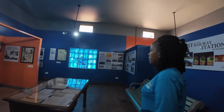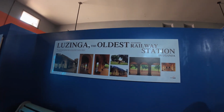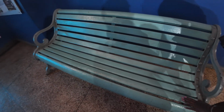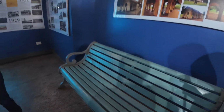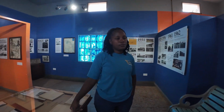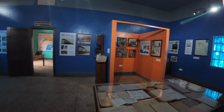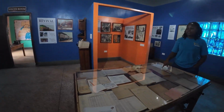So this bench is more than 100 years old. It was used as a waiting area for the travelers, and it is made of wood. More than 100 years and still strong. Wow. Let me sit so that I can also be like 100 years.